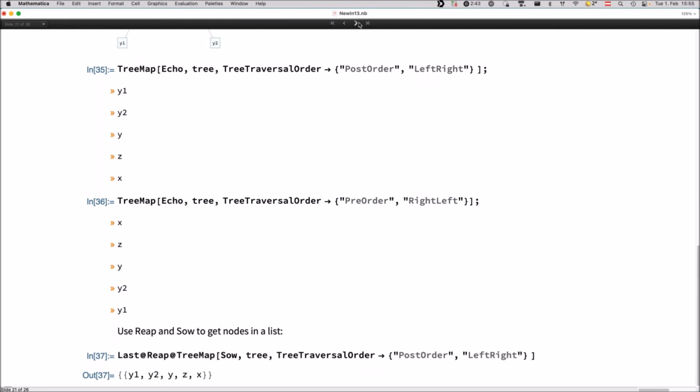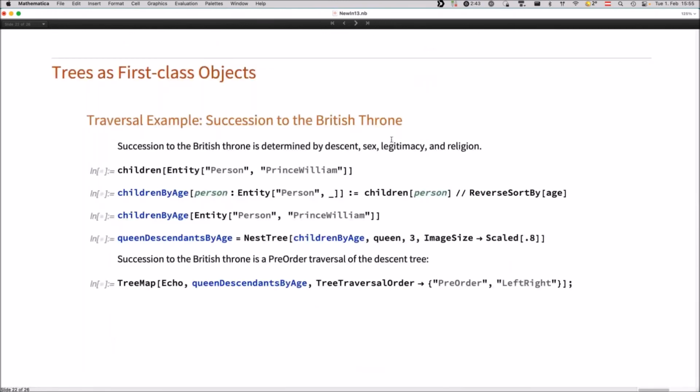Let's now look at a real-world example. For example, let's say we want to compute the succession to the British throne. If you look this up on Wikipedia, you will find that the succession to the British throne is determined by a different set of rules which consider descent, sex, legitimacy, and religion. For simplicity, we just look at descent now, and we already have our children function from before.